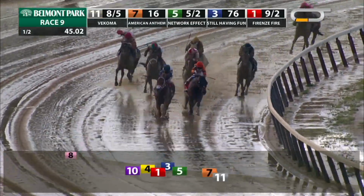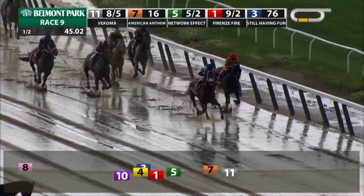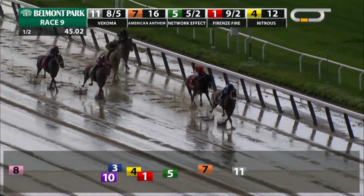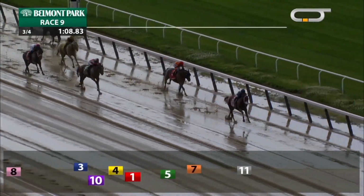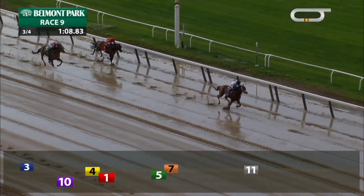The 8 and the last horse in the race, Warrior's Charge, Brad Cox trainee, ridden by Florent Giroux, 2nd last time out in the Oaklawn Handicap, and 2 starts ago took the Grade 3 Razorback at Oaklawn Park. He's won 4 of his last 6, his only losses coming in the Preakness last May and last time out in the Oaklawn Handicap.